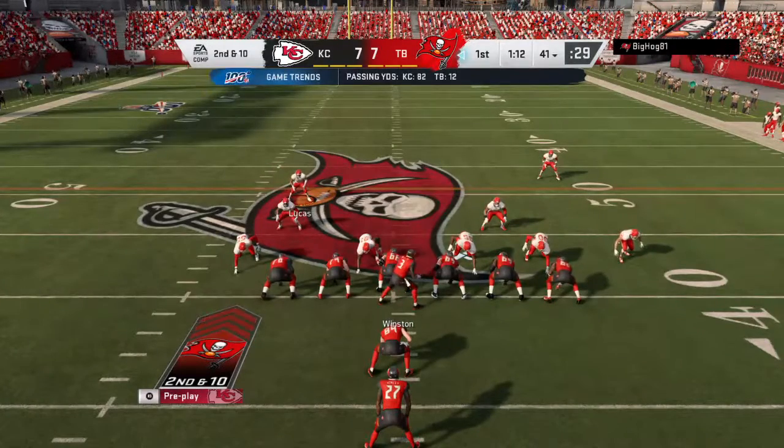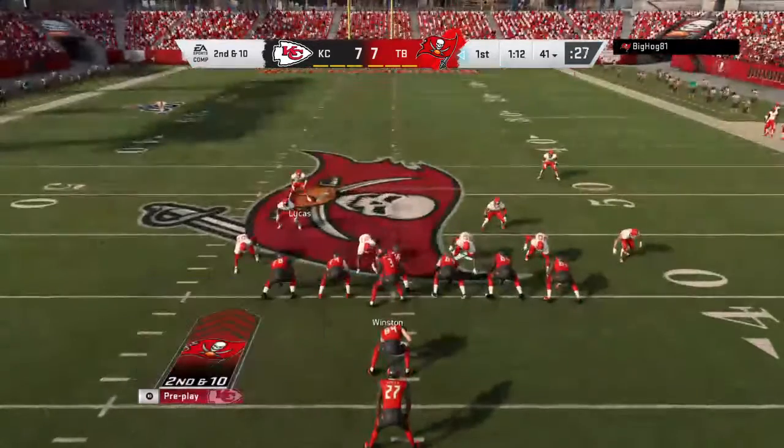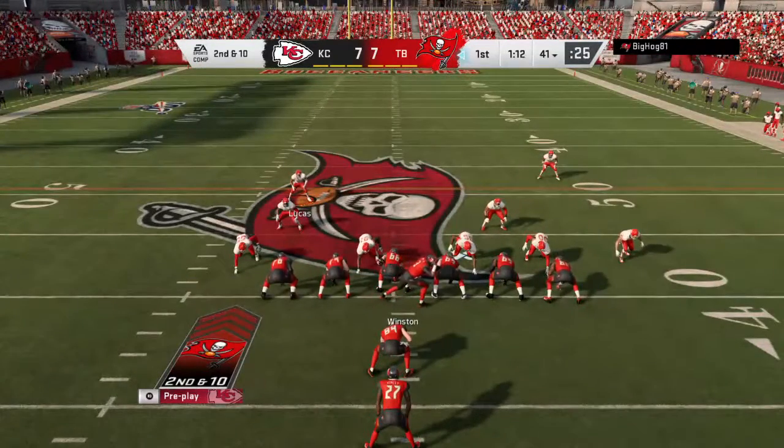Check, come on. Stand back. Check. 5 on the 50. 5 on the 50. 5 on the 50.